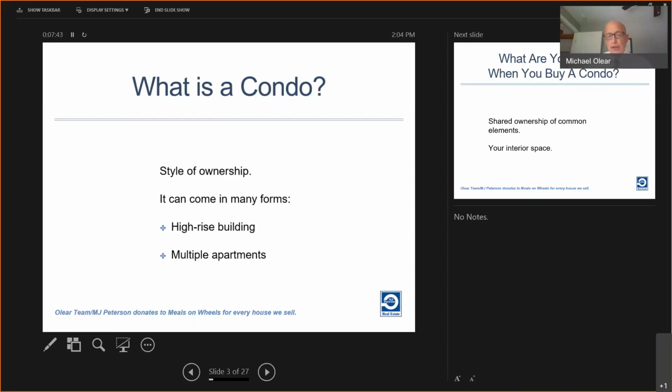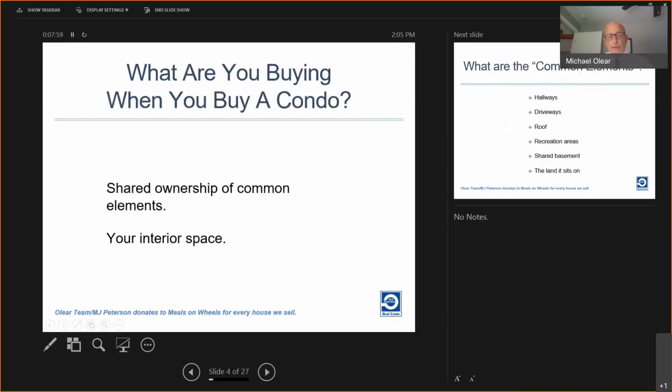That means there's a special approval that's been granted by, in our case, New York State, to run as a condo association. So what do you actually buy when you're buying a condominium? You're buying shared ownership of common elements, and you actually buy your interior space. Everything on the inside of the skin of the walls is yours. Examples of shared elements would be the access driveway and the hallways. Maybe there's a basement where people have individual storage units that they own, but they also have a walkway to get to those storage units.